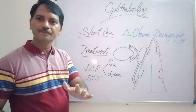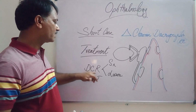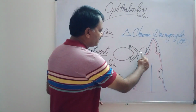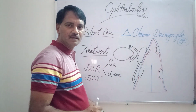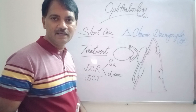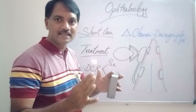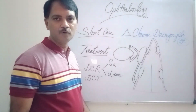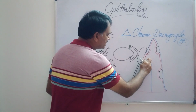How to treat this? The best treatment available is the dacryocystorhinostomy. What we do here is, we make a cut over the sac in the skin area, cut the medial ligament, that is the medial canthal ligament, and we dissect this sac. We separate this sac which is sitting on the nasal bone there, and we break this bone.